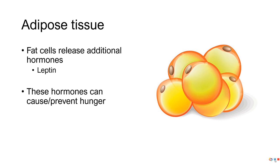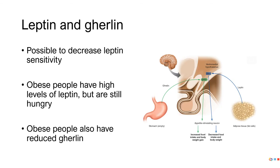It also inhibits hunger. Now, like with most hormones, we can change the sensitivity, in other words, how much of a hormone is required to affect a change. And so we can decrease leptin sensitivity. For example, people that are obese still have relatively high levels of leptin, but they still feel hungry all the time. What's interesting is that they also have reduced ghrelin. So there is this interplay between these hormones that we can affect depending on what's going on. If we have high levels of fat, we can counteract what these hormones normally do.